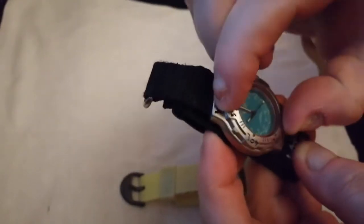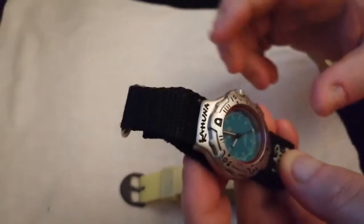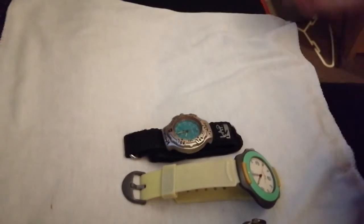It's not the easiest thing in the world to read, but it's a lady's watch, and I suppose ladies are used to looking at smaller things like that. Is that right, ladies? Well, I'm saying nothing.